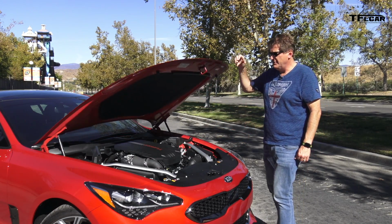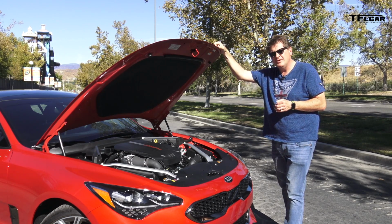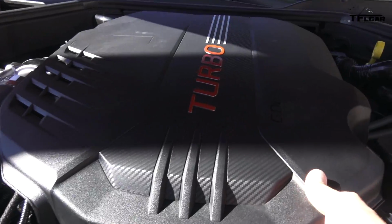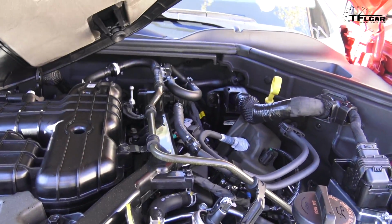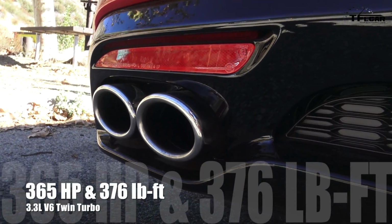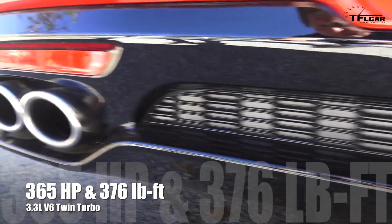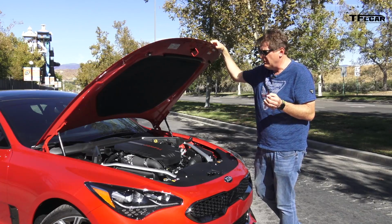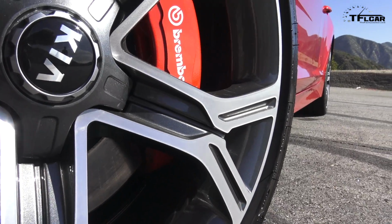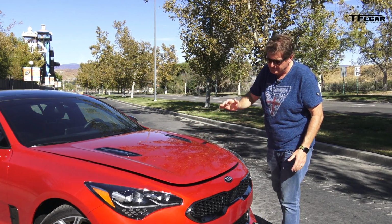Under the hood, you get two engine choices. The entry-level car gets a 2-liter twin-scroll turbo that puts out 255 horsepower. This top-of-the-line model is a twin-turbo 3.3-liter V6. Harder! Both cars are mated to an 8-speed automatic transmission, and you can get standard rear-wheel drive, or for $2,200 more, you can get this car's all-wheel drive.